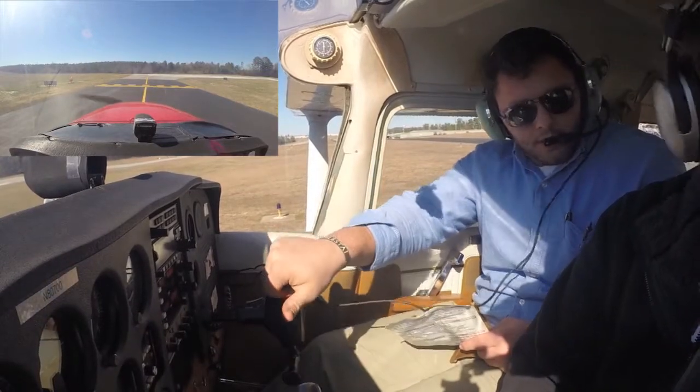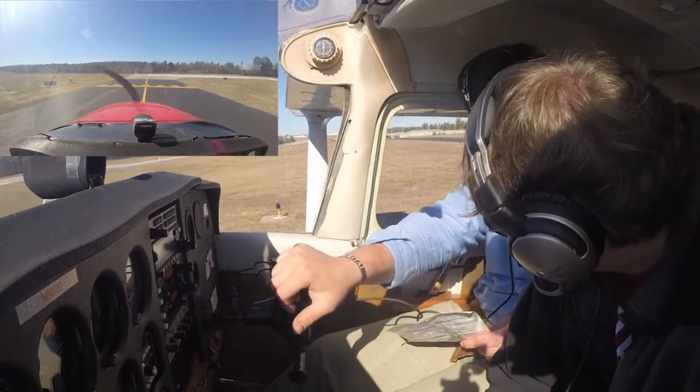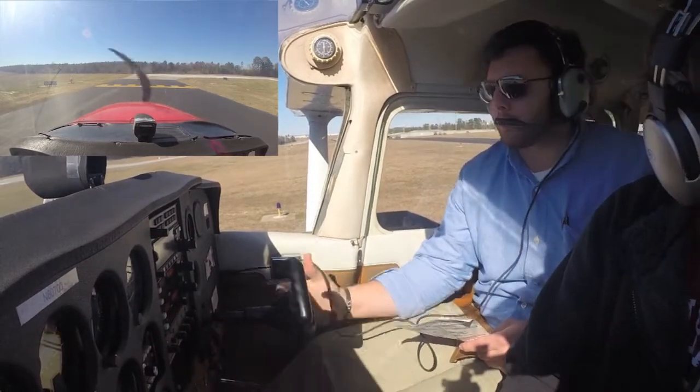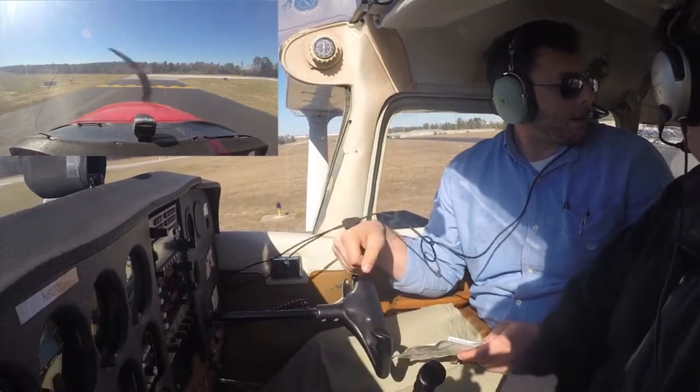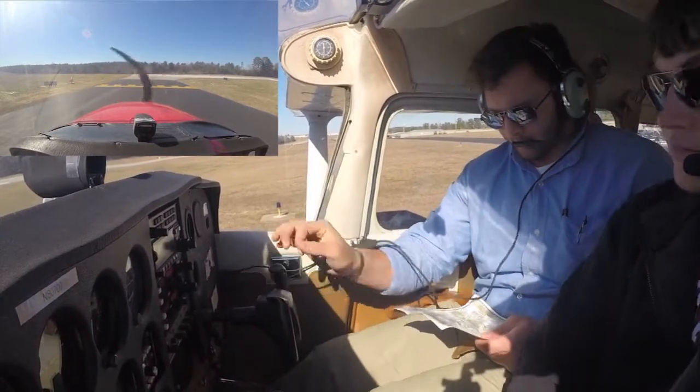Aileron is up on your left. Aileron is down on the right. Aileron is up on the right. Aileron's down on the left. We'll turn around. Elevator up, elevator down. Rudder right, rudder left. Good.